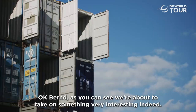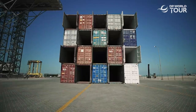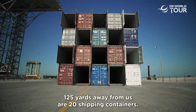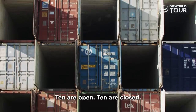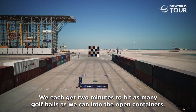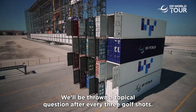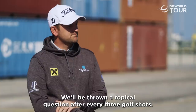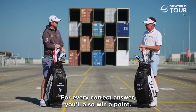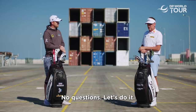Okay, Bernd, as you can see, we're about to take on something very interesting indeed. 125 yards away from us are 20 shipping containers. 10 are open, 10 are closed. We each get 2 minutes to hit as many golf balls as we can into the open containers. We'll be thrown a topical question after every 3 golf shots. For every correct answer, you'll also win a point. Any questions? No questions. Let's do it. Let's go.